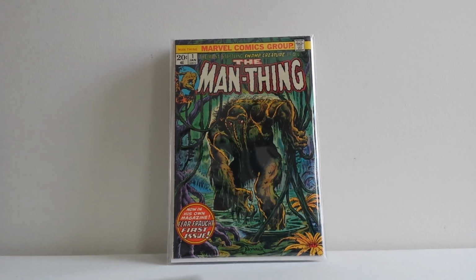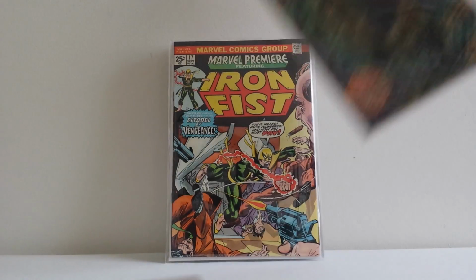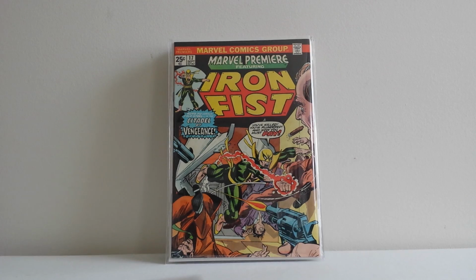Upgraded my Man-Thing number 1. Got a reader copy, and now I have a nice copy here. God, I think this was 15 or 20. It was definitely 20 or under. Can't remember, but happy to have that. Great Frank Brunner cover.